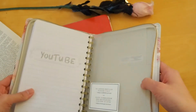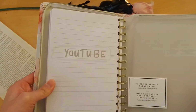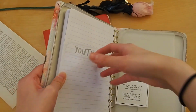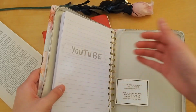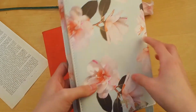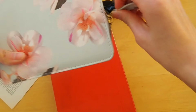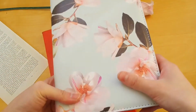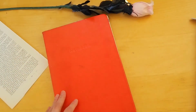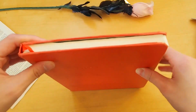But yeah, so in this notebook, I just talk about my YouTube ideas. I'm not going to flip through it for obvious reasons, because these are my YouTube video ideas. This is where I keep a list of all the YouTube video ideas that I will potentially, possibly one day in the future make for this channel. So yeah, another reason to stick around, because I have some fun videos coming up. At least some videos that I like making, because to be honest, I like making videos.